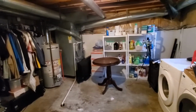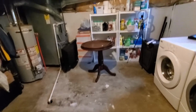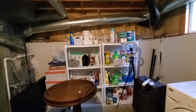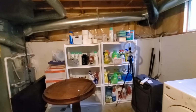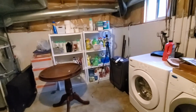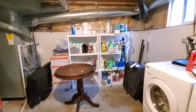It's concrete, so what can you do? But anyway, I'm going to sweep. Then I'm going to start taking all the stuff off of those two white things right there. And I'm probably going to have to just put them on the floor until I can get those right there put in here, because I have nowhere else to put all of my cleaning supplies.